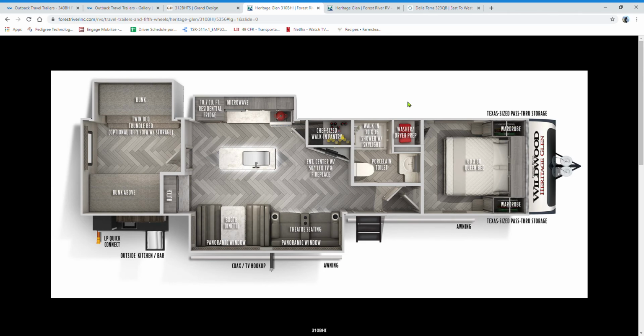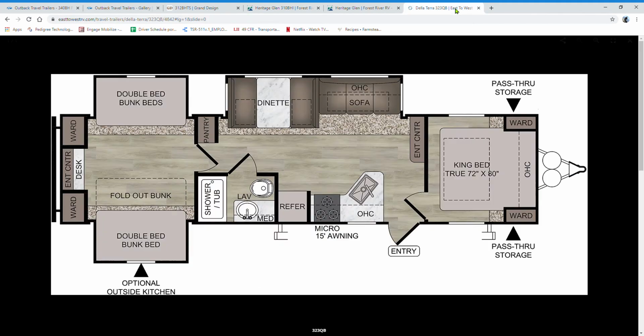So I wanted to see if we could find a travel trailer that would work, and I came down to 3 options after looking through hundreds of floor plans. And those 3 options are what I'm showing you now. Now, the Delaterra is not one of the 3 options. I just had it up to show you this opposing slides and to be able to explain this area.